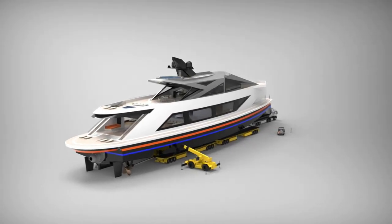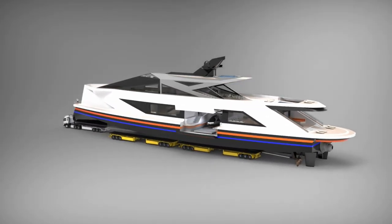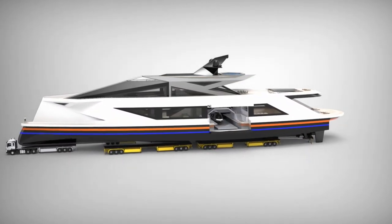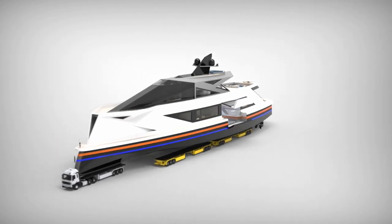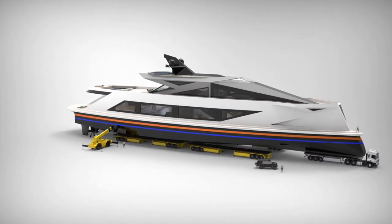Made from carbon fiber, this 328-feet-long superyacht concept comes with a glass-bottomed lounge, a launch pad for atolls, and its own harbor. Stay tuned. This is Gadgets and Widgets.